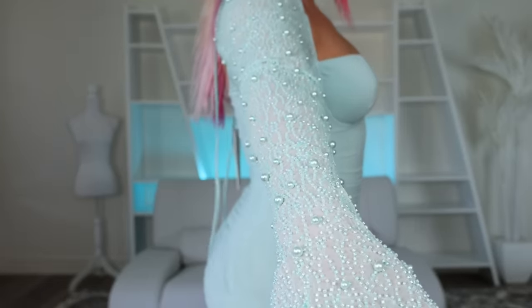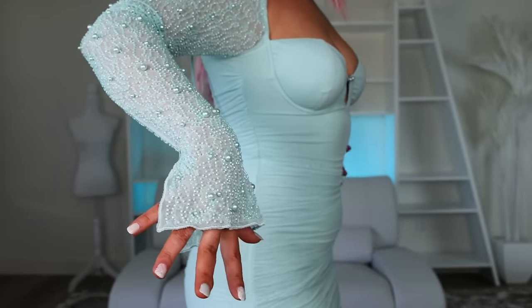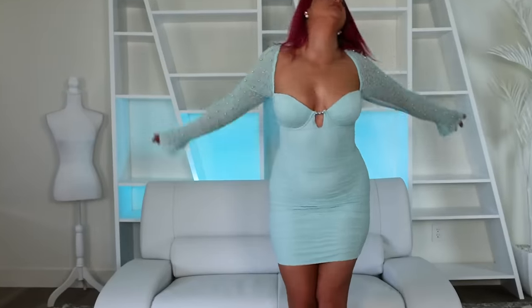Look at these sleeves. And the way that it like fans out at the bottom. Ooh, I love it, I love it, I love it, I love it.